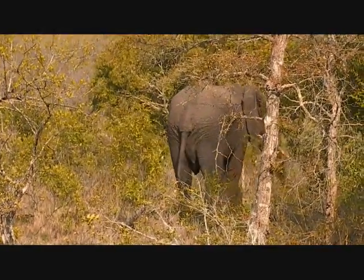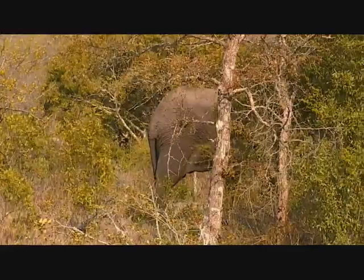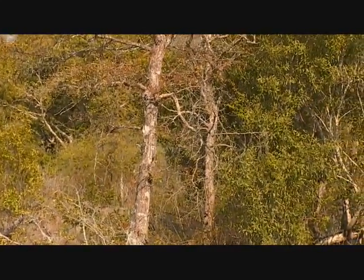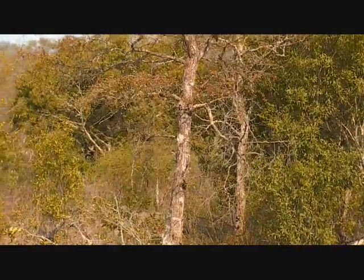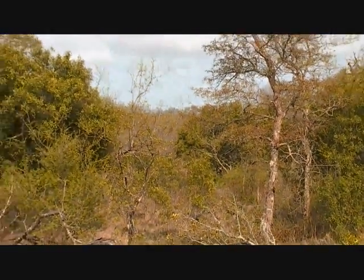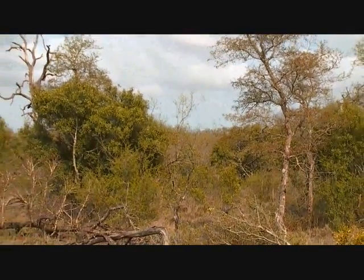And just to give you a better idea of what the weather's looking like and how Djuma's looking after the last 2 days of rain, let's cut across to our drone view and see what they're seeing, and I'll be back with you just a bit later.